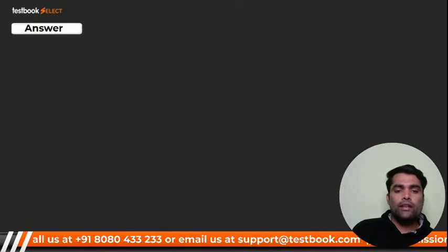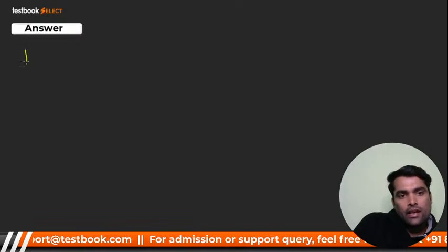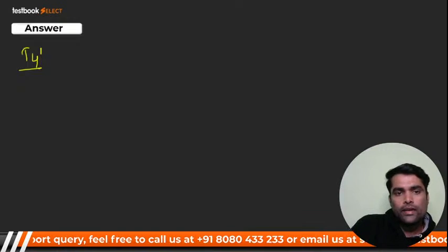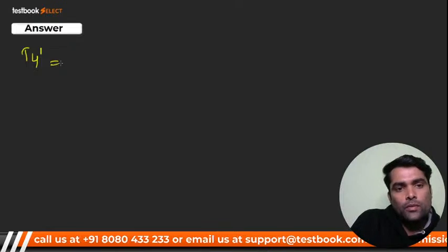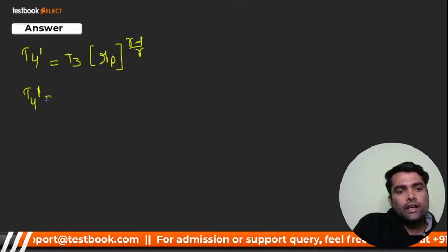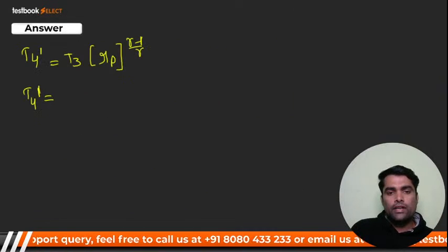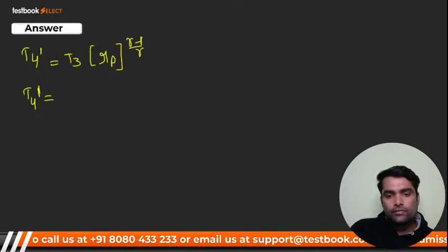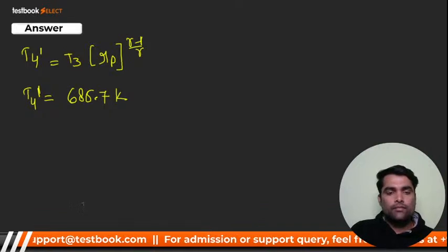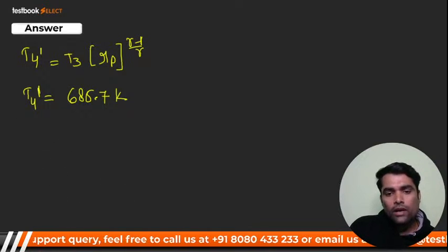You got T3. Once you get T3, now my dear, I can proceed to calculate T4s or T4 dash, right? So can I write T4 dash divided by T3? Or I can directly write T4 dash is going to be T3 multiplied by pressure ratio raised to power gamma minus 1 upon gamma. So you can get T4 dash directly. T3 we have already calculated, that is 1144. So you can get T4 dash, and that will come around to be 685.7 Kelvin. What is the pressure ratio? P2 by P1, that is 100 by 700. It is already given.